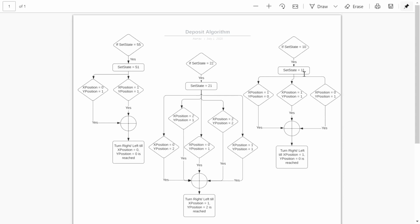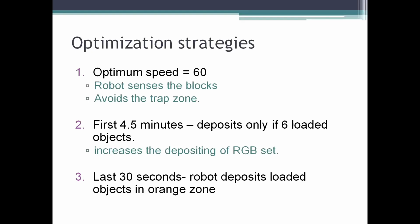And if the robot's position is x1, y0 or x1, y1 or x0, y1, then it will turn right or left until the x position equals 1 and the y position equals 0. After I made the program, I tested it in many different maps and found that I faced a lot of problems. So I made optimization strategies.